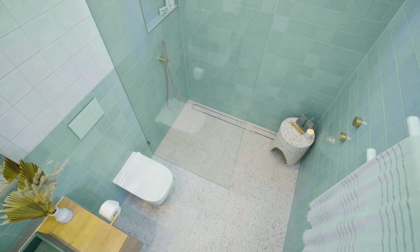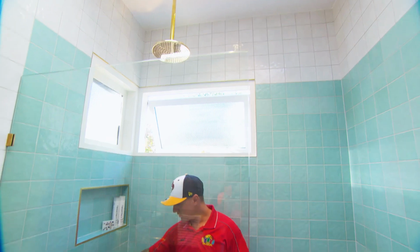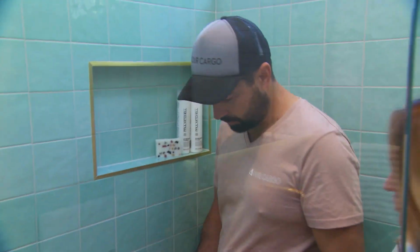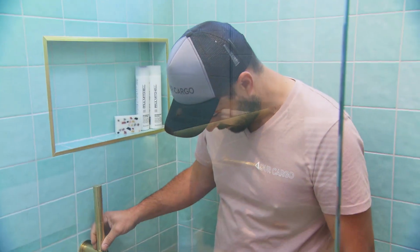And then we walk on into our shower that has lots of room. So we've got our dumper coming down from the ceiling, and then we've also got the handheld shower. I love this. This is cool. This is funky. I've not seen one like that. Kids would really love this. That's cool.